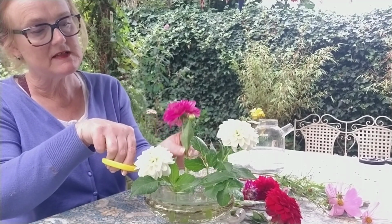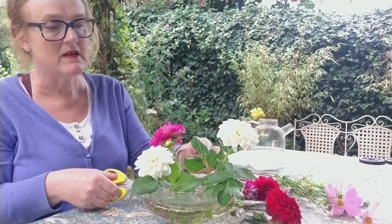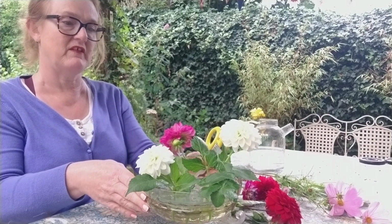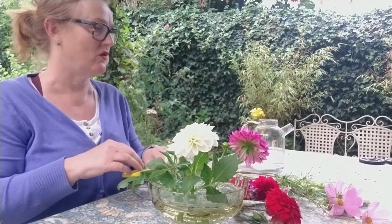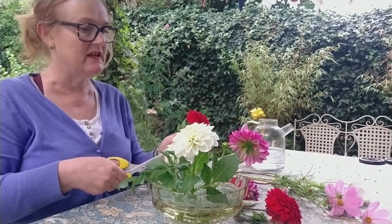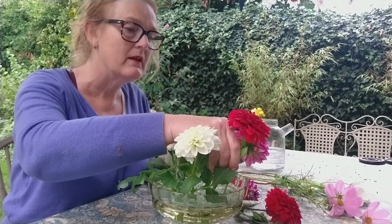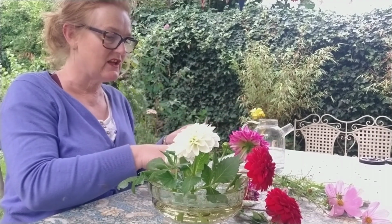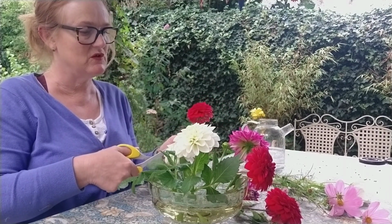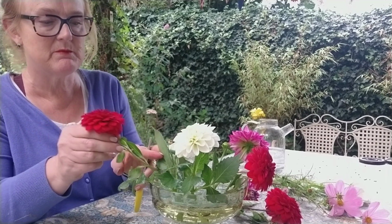I might cut it slightly shorter so that the leaf is just sort of hovering above the flower frog. I don't want it being too leggy because I haven't got very many other flowers to put in. My red dahlias have got a much narrower stem, so they will slide in. I want to make sure the heads go in different directions so it doesn't look too static, letting them spill out.